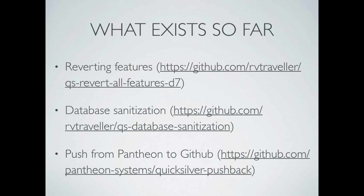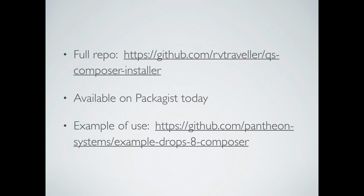The Quicksilver examples repository that I linked earlier has about 20 some examples in. We're working to get them composerized. They are all available on Packagist as of today, so you can start using this as you get out of here. And if you're looking for further examples, Pantheon's example drops 8 composer repository includes usage of Quicksilver Pushback to show you exactly how it can be used.